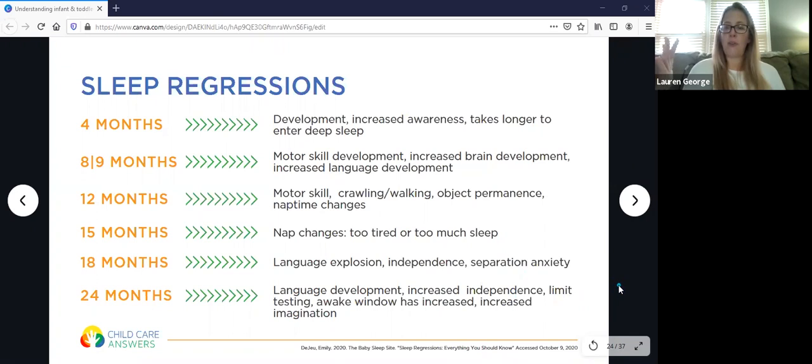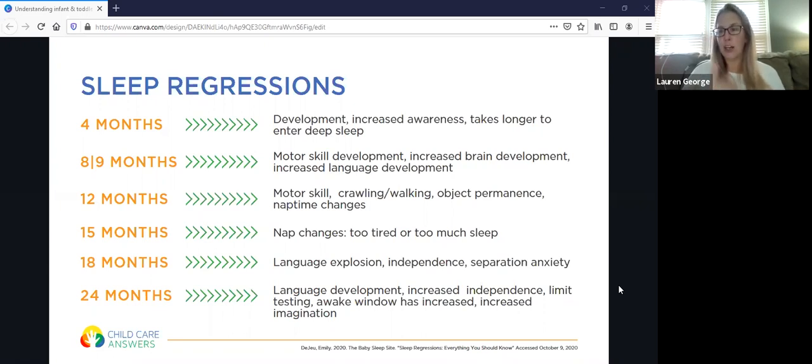Additionally, we have that sleep regression that happens usually around age 2, which is very similar to our 18-month sleep regression. So with a very, very solid sleep routine, we sometimes don't see that sleep regression at 18 months present itself then. It presents itself at 2 instead. So this is because of that explosion of language, an increase in dependence, and they're starting to test the limits. Their awake window has increased, plus they have this increased imagination, which can lead to fears.